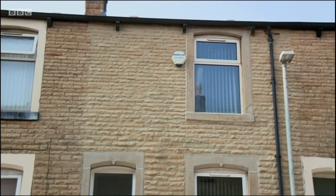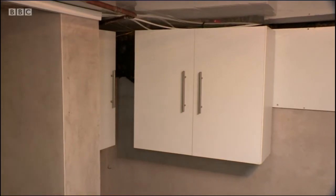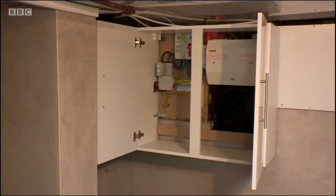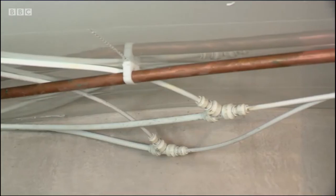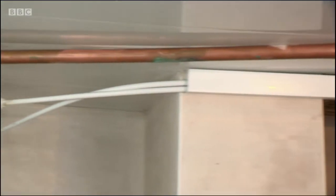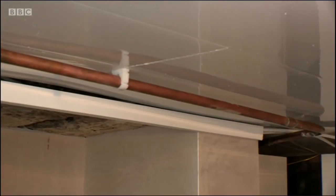The exterior is looking a lot smarter too. We've sandblasted the front of the property to give it a clean, fresh look. We've also repointed it and sealed it as well. Even with the 2-month delay in getting the meters sorted, their timescale of 10 weeks only drifted by 1 week. But did they keep to their budget? So we budgeted for up to £10,000 and we have remained within that budget.